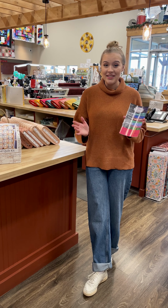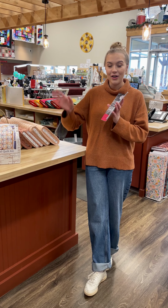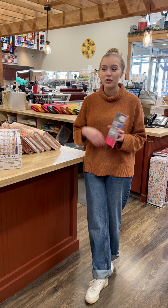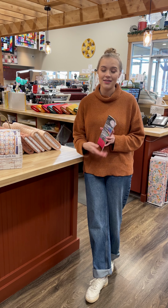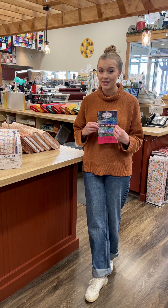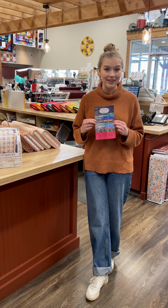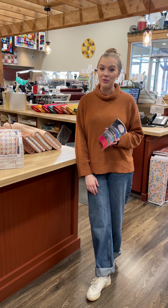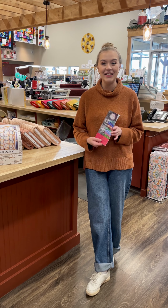So lots of exciting things: new mailer, used machine sale, open house. We're just super excited for these coming weeks, and we're going to share even more about our classes next Wednesday. So be sure to tune in then, so that you can see some of our projects that we are going to be doing these next few months.